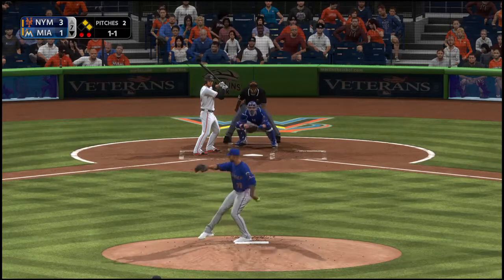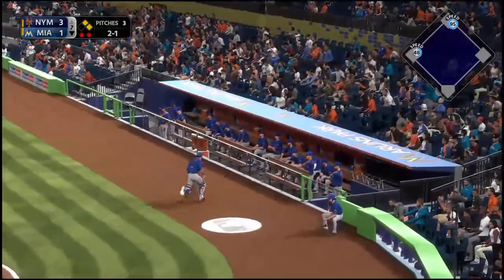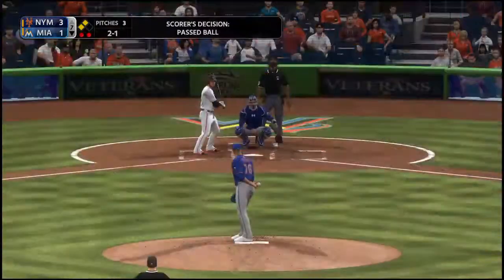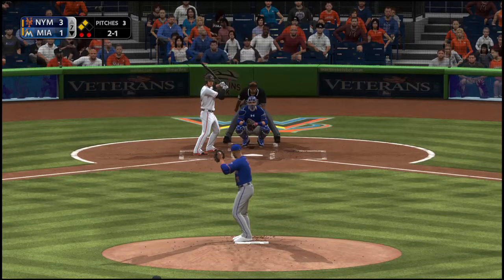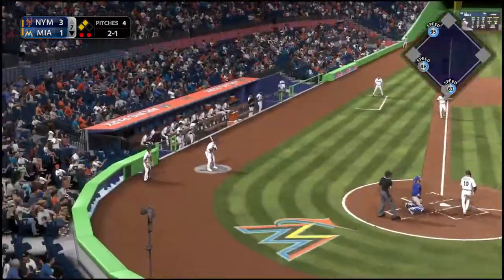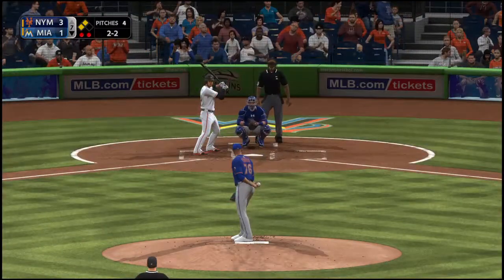A 1-1 count. Here's the pitch. Fastball runs inside and gets away. So now 2 men in scoring position. The 2-1. Swinging, a ball hit on the ground, but this will be a foul ball as that evens things at 2-2.